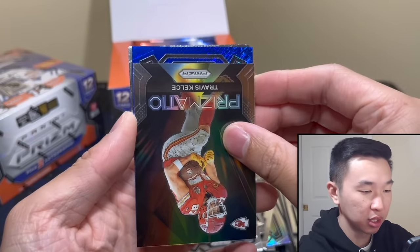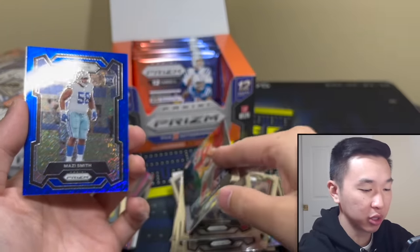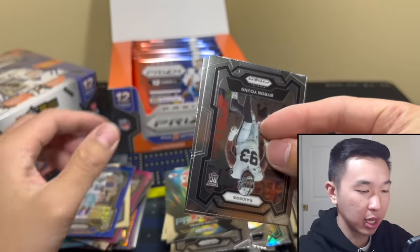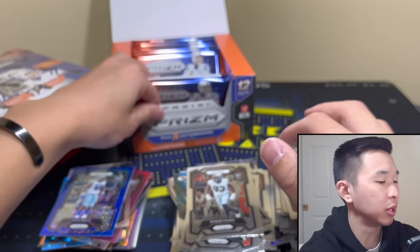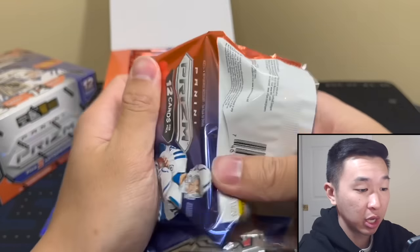Texans. Cowboys. Oh, it's Mozzie Smith. I pull him all the time, too. Here we go. To 25. And bang. Okay. We are cooking up a storm here. Last six packs. It's been a lot of good.